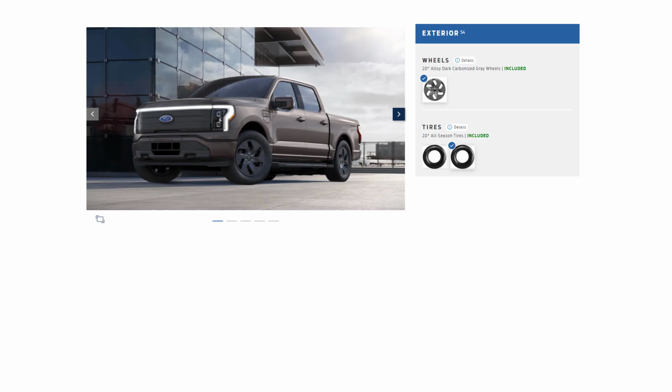Moving on, we've got exterior options. There's only one option for the wheels. They've got a couple of options for the tires. We're going to go ahead and leave what they've got set up.